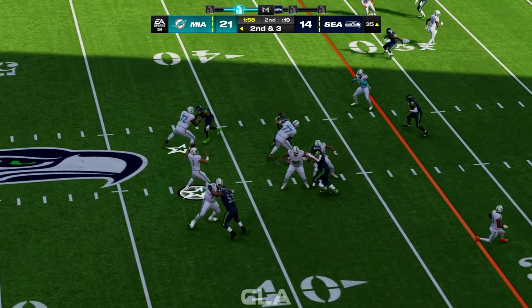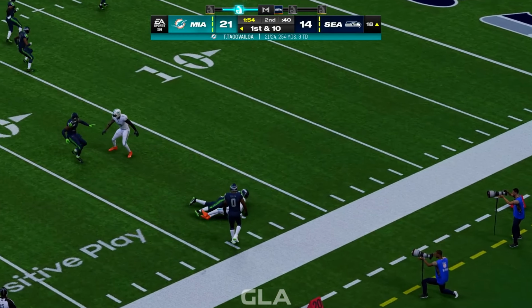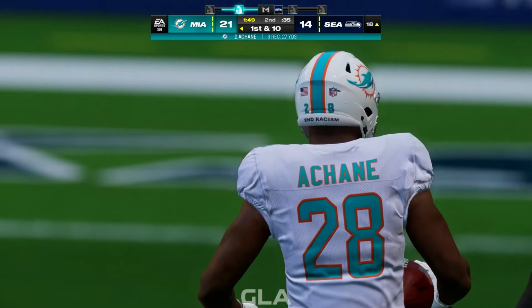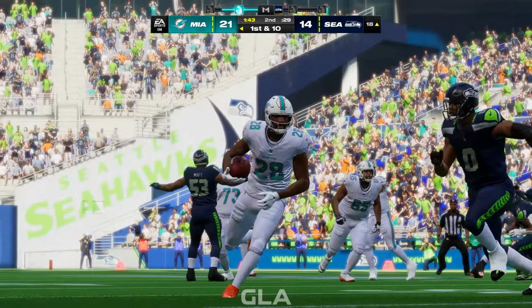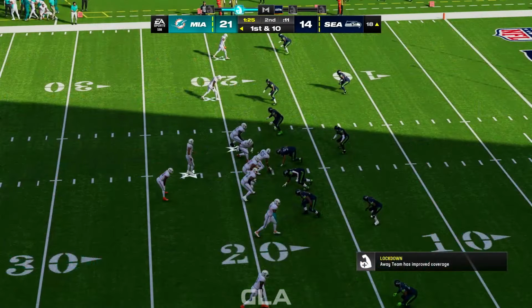Going to the air, Tagovailoa. Throw caught by Achane. And that'll wind up moving the chains again as the tackle's going to be made at the Seahawks 18. 17 yards on the catch and run. It's a first down. He's having a nice game through the air. His decision-making's been really good, solid there again. Just seeing nothing downfield, goes underneath.